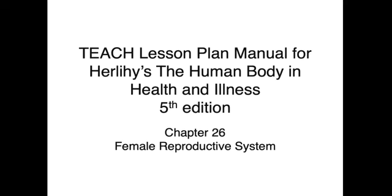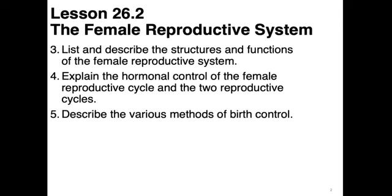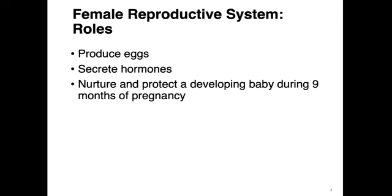Okay, this is dealing with the female reproductive system, so we're looking at the other half of sexual reproduction. So we're going to do the same thing for female reproductive that we did for male reproductive, okay? Talk about the anatomy and the physiology. The role of the female reproductive system is to produce eggs, secrete hormones, and also nurture and protect the developing embryo, fetus, and neonate during the 9 months of pregnancy. So the female obviously has a bigger job.